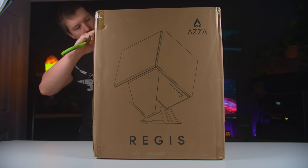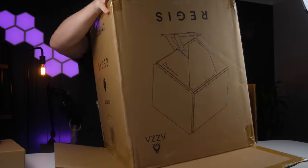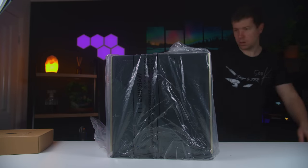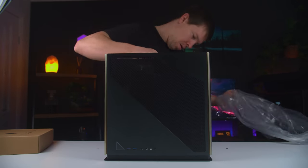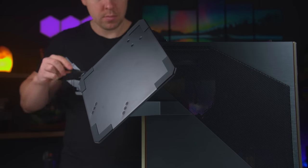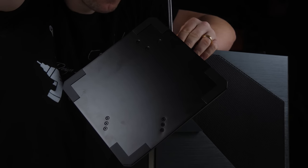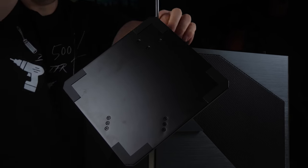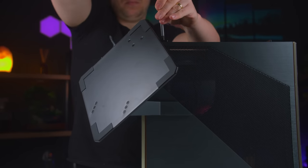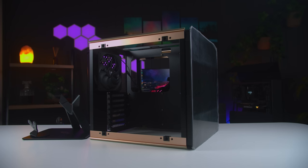This is such a unique case that I really wanted to build in this week, the AZZA Regis. While I wouldn't necessarily call it the most cooling friendly case, with only support for two 240mm radiators and a fairly small footprint inside, it looks pretty cool, and it's not the usual rectangle that we're always used to seeing from most companies. This case sits on a stand, which kind of gives it a trophy vibe. Apart from that, the case is fairly standard with plenty of room at the back.